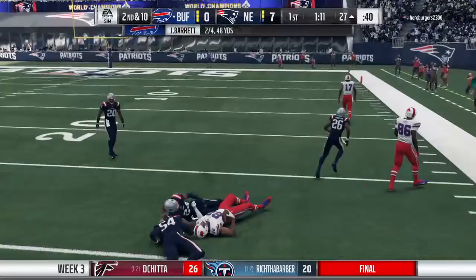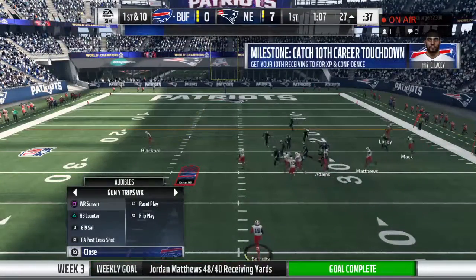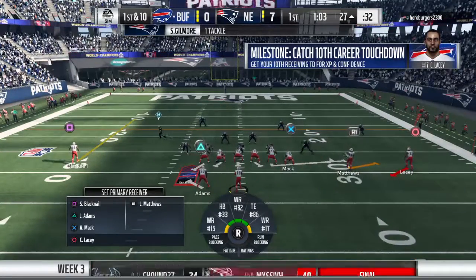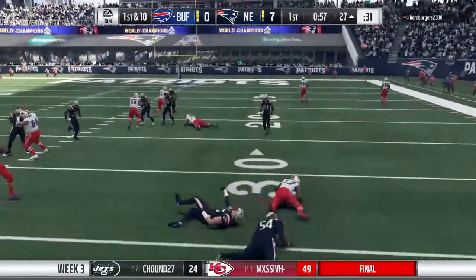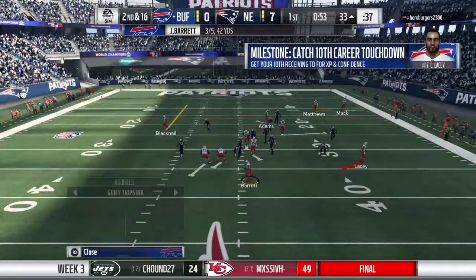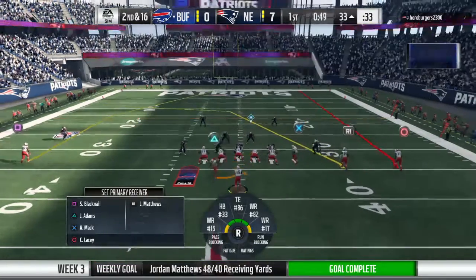And Matthews has it right side. And he'll be taken down, but not before getting this inside the 30. And a nice gain of 21 yards. They'll look to throw here on first down. Firing quickly here, and that's complete. And he went nowhere. Well, he went backwards, back to the 33. He lost 6 there on the first down play.